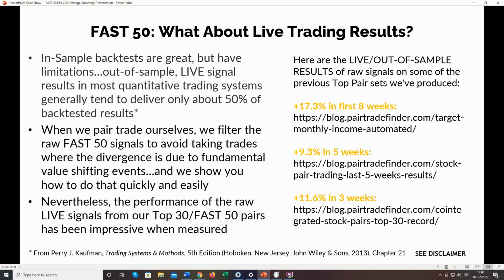Now, when we pair trade ourselves, we filter the raw Fast 50 signals to avoid taking trades where the divergence is due to fundamental value shifting events. You really want to avoid that, like a huge earnings surprise, or a CEO retires unexpectedly, or there's a fraud or a scandal. Those things will lead to the pair diverging, and it may never reconverge. So we screen for those.